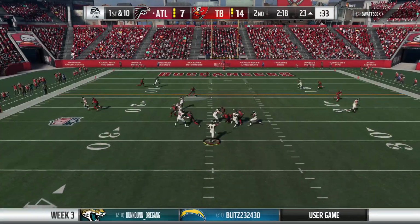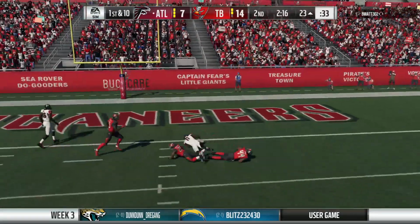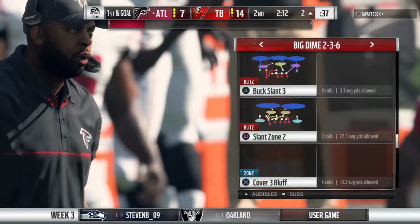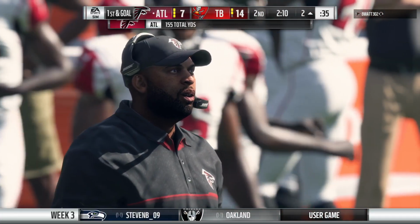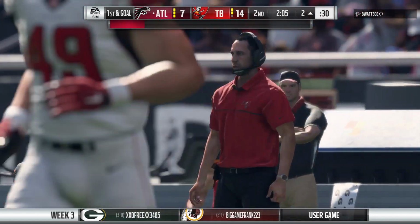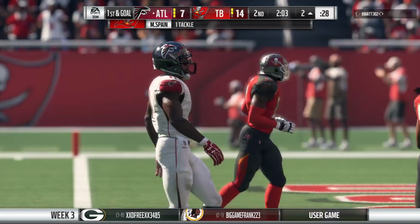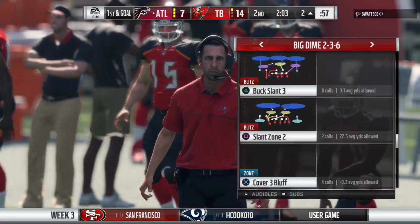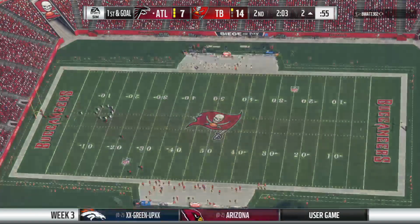On 1st and 10, Ross. A swing pass caught. And a nice gain of 21 yards. Well, coaches always talk about finding balance on offense. I don't think you can get much more balance than this. Big-time run, big-time pass. A 1-2 combination. Looked pretty good. How about that? Let's see if they can continue to take that kind of a punch, though.